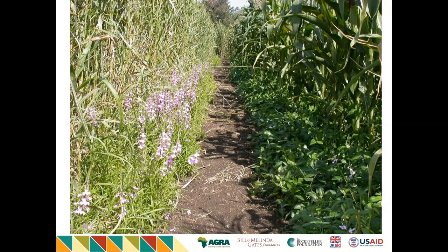But in this experimental plot, on the right-hand side of the picture, you can see a Desmodium intercrop together with maize. And over time, the Desmodium presence in the field resulted in a near extinction of striga in that side of the plot. So the push-pull system where Desmodium is used does not only protect the maize against stem borers and fall armyworm, it will also provide protection against a parasitic weed such as this one. But of course, this will only apply where the weed is a problem, where weed pressure is high, and so on.